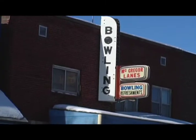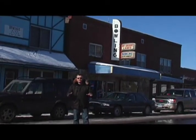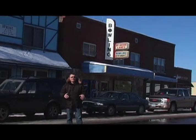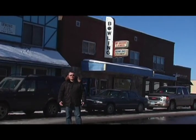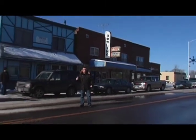I'm standing in the middle of the street in McGregor, Minnesota. We are at the aptly named McGregor Lanes. It was built originally in the 40s as a theater, and then they switched it up in the 60s to become a bowling center because that is way more hip. So let's get in there and let's bowl.